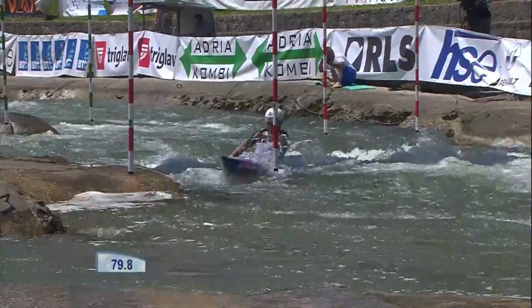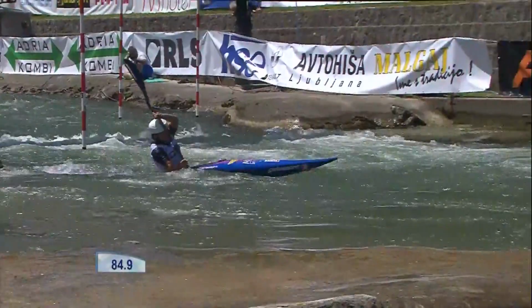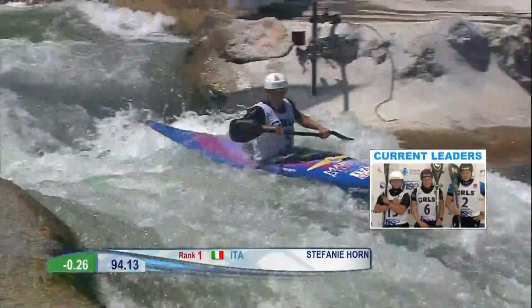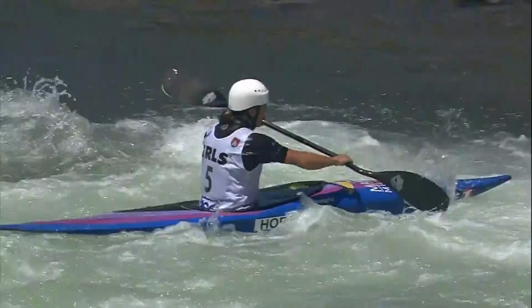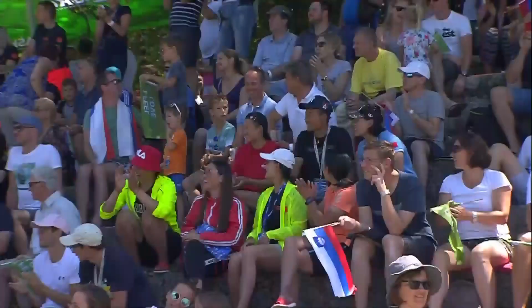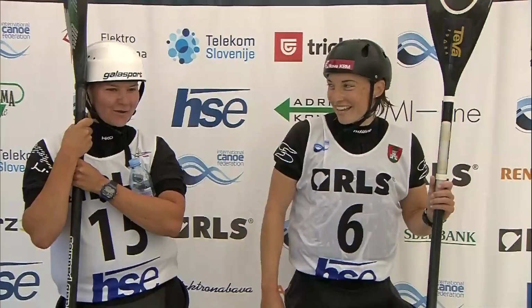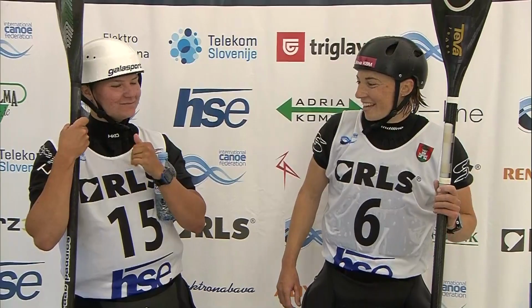Well, Stephanie Horn is the only person that can spoil the Slovenian party here in Tacen, because it looks like it might be slipping away. We'll have to wait and see as she comes towards the finish line. No, maybe not. Oh, she's found some time, and she is going to take gold for Italy. Yes! Stephanie Horn does a double gold for Italy here in Slovenia. Oh, and the Slovenians take silver medal again, Eva Tersel, and Victoria Us of the Ukraine takes a well-earned bronze medal.